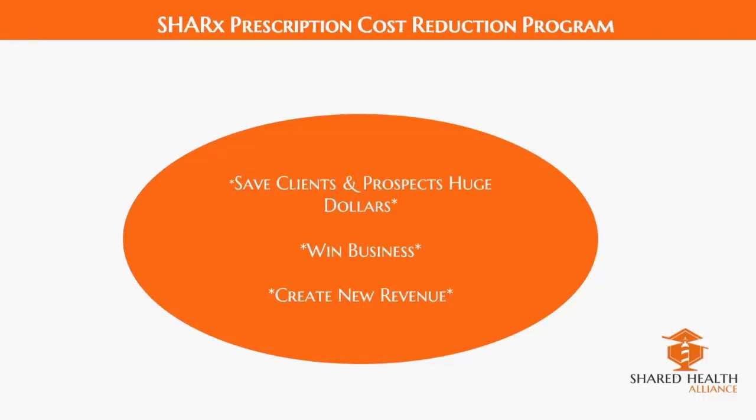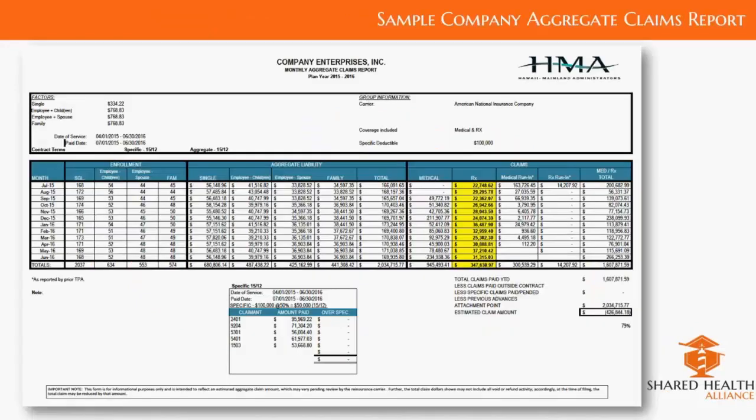It will help you retain business where you've got competition this year on a large group, and also will help you create new revenue on in-force business, even if you don't capture the whole medical business on a large group. So let me show you what we've got going here.